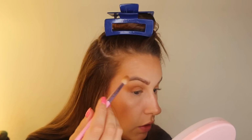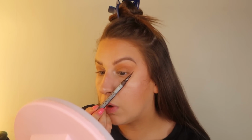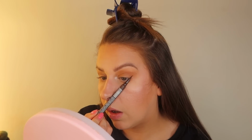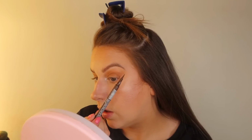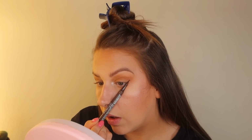I'm just taking a bit of a deeper shade and darkening up the crease. Just get a little bit of definition. I'm going to do a wing. Why not? So I learnt a little tip, and I did try it recently, but whether it'll work this time because I'm on camera. If you just line up from your nose with this and press it, that is your flick. And then you can just tighten it up as you like.